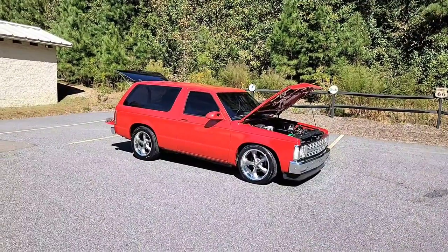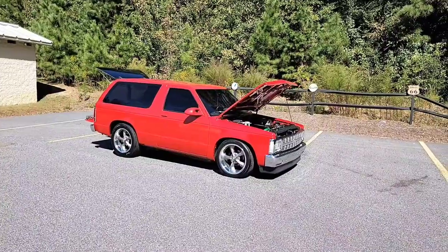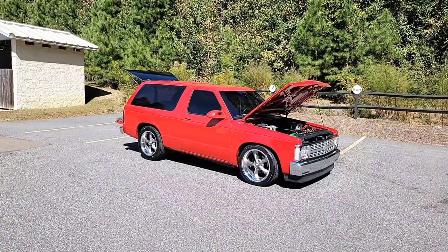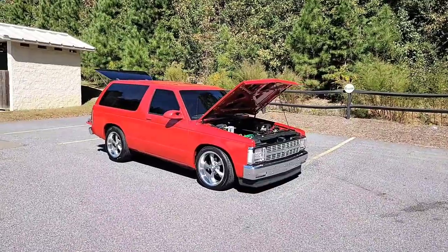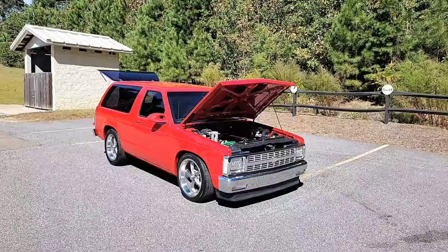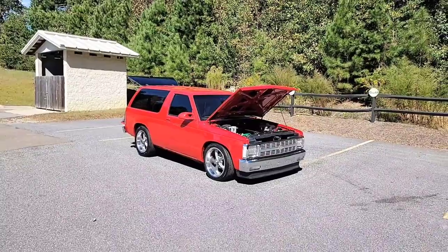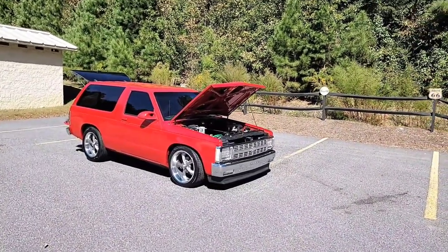But before we get into the details of this particular truck, just a little history on the S10 Blazer. Now, the S10 pickups were around and were very successful for GM, and they decided to go with a fixed roof Blazer style. It's smaller than the full-size Blazer. This is what they referred to as a mid-size SUV, and they were introduced in 1983, I believe, and America fell in love immediately.